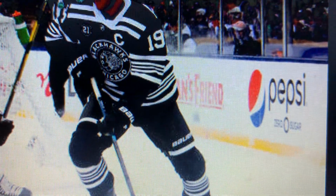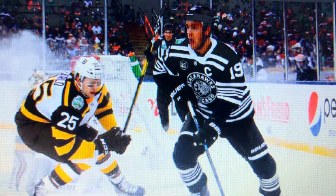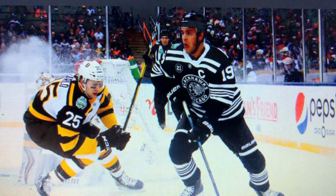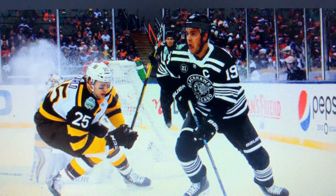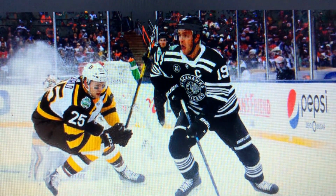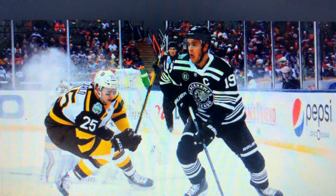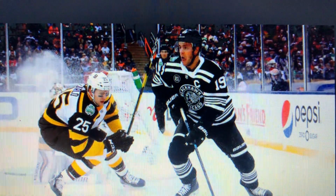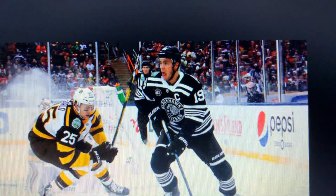And not only that, but here's another picture that I want to show you guys. And this is what the uniform looks like on the ice. And I gotta say, it's actually a really decent sweater, and it's a uniform that I am really looking forward to seeing Chicago bring back. And I'm so glad that they brought this back, because in my opinion, this uniform as a whole is too good for Chicago to not wear beyond this past season.